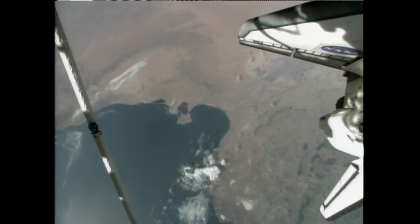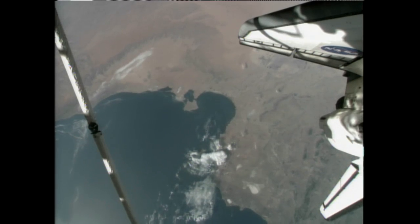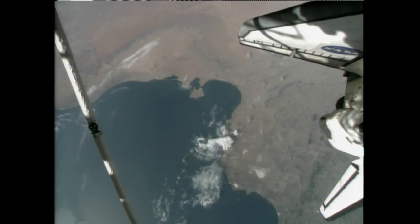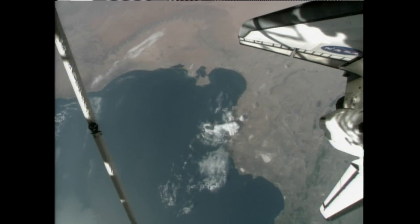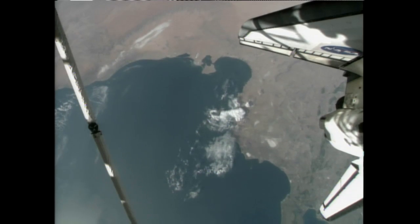This Flight Day 9 is literally the bonus day that was added to this mission by the mission management team earlier in the week as a result of the ability of Atlantis to have generated enough cryogenic oxygen and hydrogen for its power-producing fuel cells to gain a bonus day on orbit. The day will be well spent.